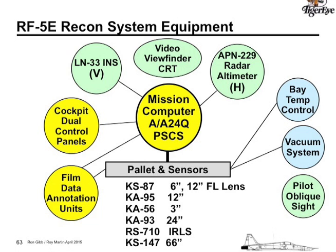The sensor system, fairly straightforward. The LN-33 provided the V input, the velocity for the basic equation. The radar altimeter provided the H, all into a central mission computer, and dual cockpit controls and viewfinder and temperature control. We monitored the temperature of the ground of the cameras overnight, and whatever that stabilized temperature was, we set the temperature control of that to try to keep that temperature in flight to minimize the temperature gradients.